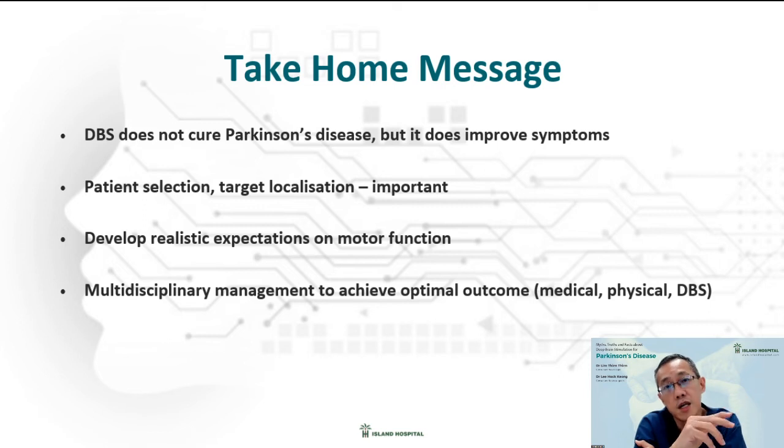We will refer them for psychiatrist assessment to make sure the patient is not having depression or any psychiatric disorder. And we explain to and discuss with the patients, so that they can develop realistic expectations of the motor symptoms. And multidisciplinary management is very important to achieve the optimal outcome for the patients.